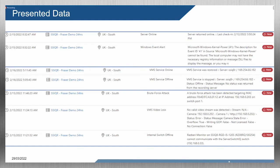So alert data is presented clearly through Monitor, and the alert data is shown by device, the location, the alert type, and the description of that alert. Monitor will capture all alerts from all connected devices. And you can see here the type of alerts that we're getting, like there's a Windows event alert here, and it's telling you that the kernel power had shut down. And it tells us exactly which machine this is, and we can click on the machine in the alert log and get more information on that machine so that we can remotely connect to it or send an engineer to power cycle it.